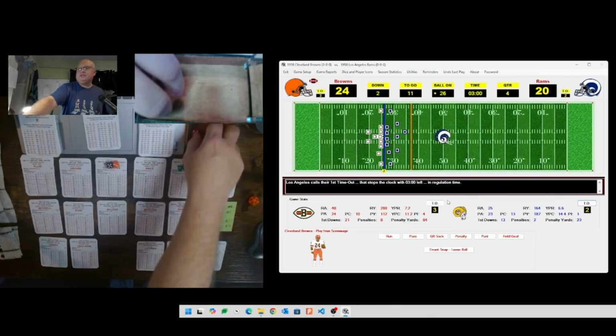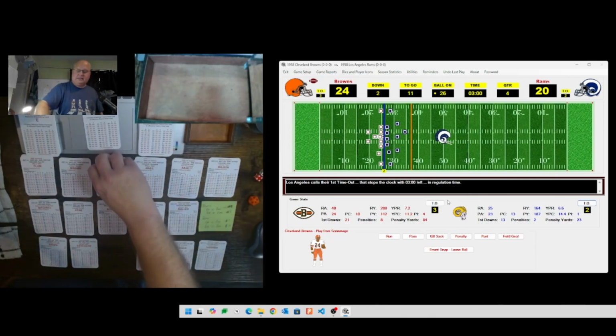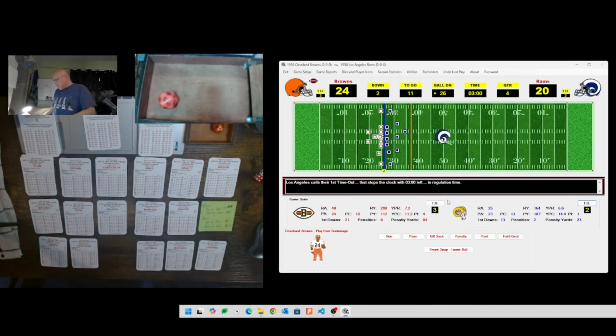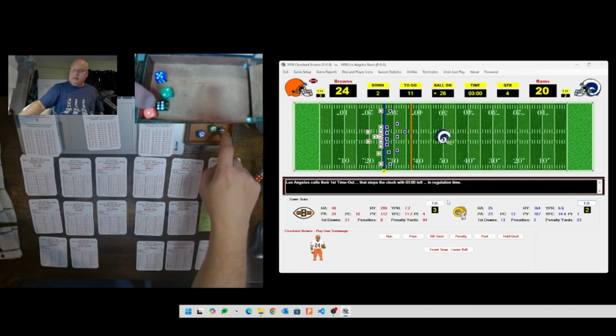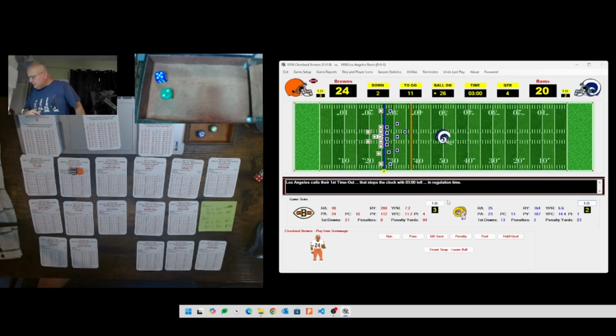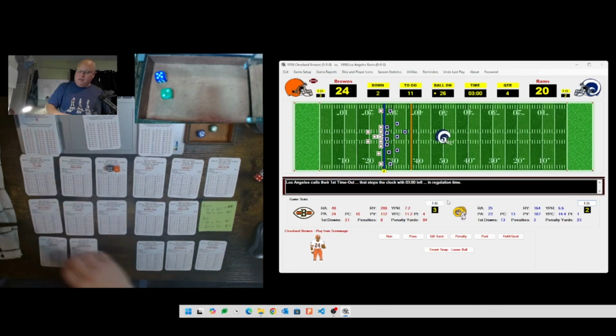So we got 3 minutes to go. 2nd and 11 now. We're going to short pass heavy. You know what? Standard offense here. Yeah, we're going to go inside run again. And I can't get Jim Brown the ball. It's really annoying. 61 is Carpenter again. 52. That is a BD.